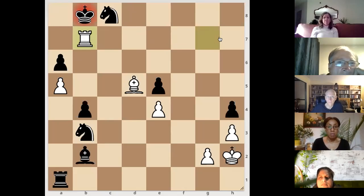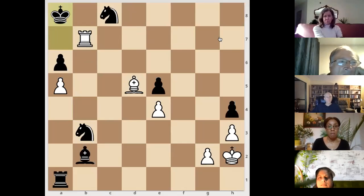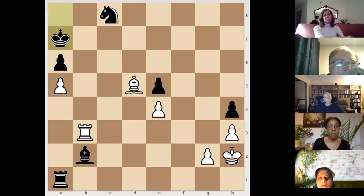So let's do it. Let's see it. Rook B7, king A8, rook B4, check. King A7. Now what do we do? Rook to B7. Yes, put him back. Repeat the position. Reset. Cat playing with a mouse. And now what? Rook takes B3, check. King A7. Everybody see the pattern? Rook B7, king A8, repeat, keep going, check.